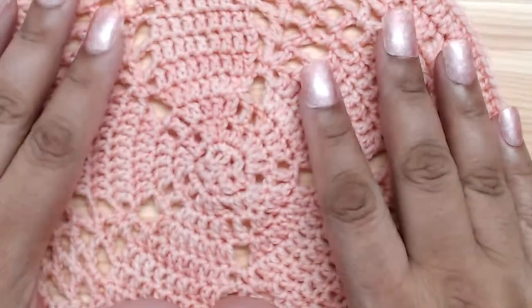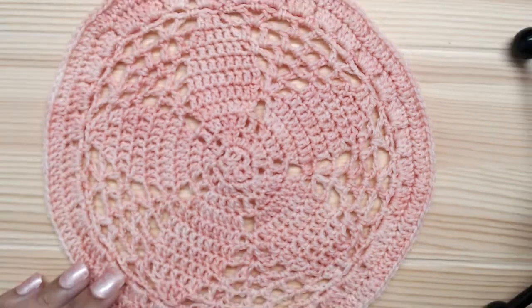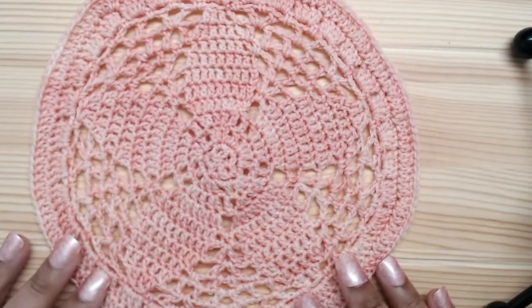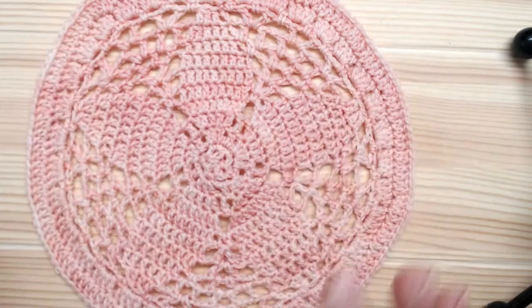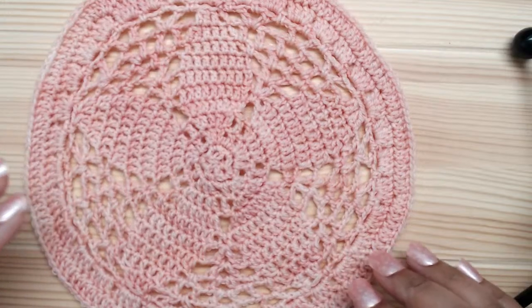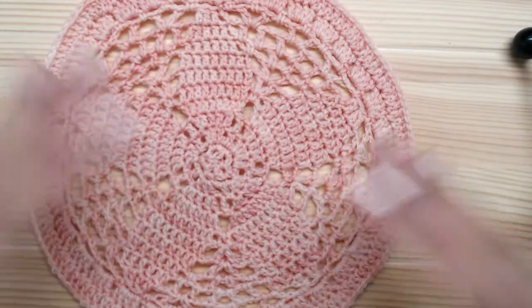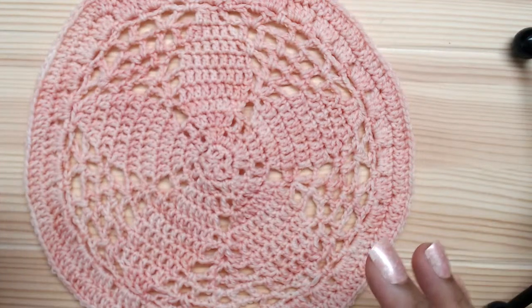Along with the pattern, I have a tutorial for just the center circle. Let me see if I can zoom out just a little bit here. Okay, so this is just the center circle that makes the top of this hat. You can make this circle for the hat, or you can make it all by itself. It's a great standalone pattern if you want like a doily or anything else that you want to start with a circle and do other stuff. Like there's lots of blanket squares that start with circles and then go into squares. You can use this circle anywhere that you want a circle.